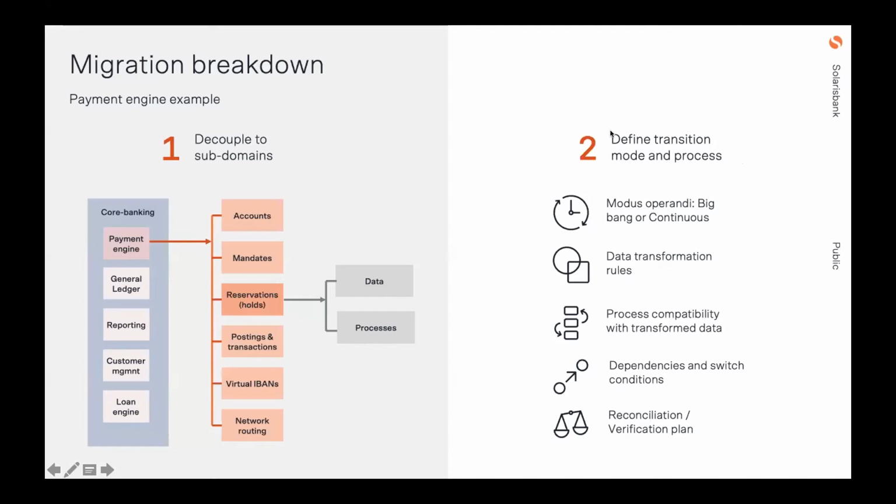So after we had done an initial split subdomain by subdomain, we had to run a lot of analytics and workshops to figure out how we transform data, in which way we can migrate this data, and that's the most important part with our focus on no downtime. We had to analyze all the processes which are touching a subdomain, if they can correctly work with the new data that we bring from the other system.